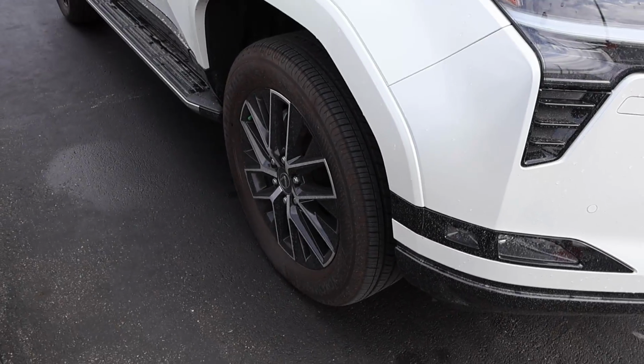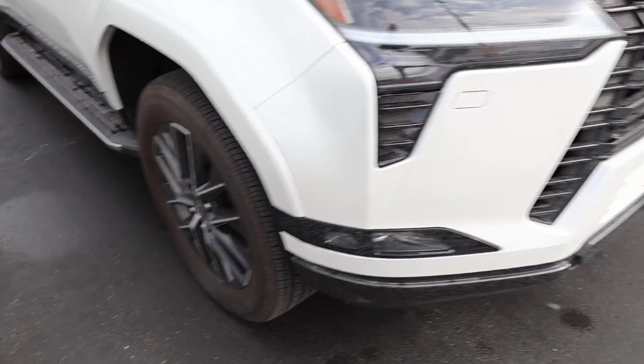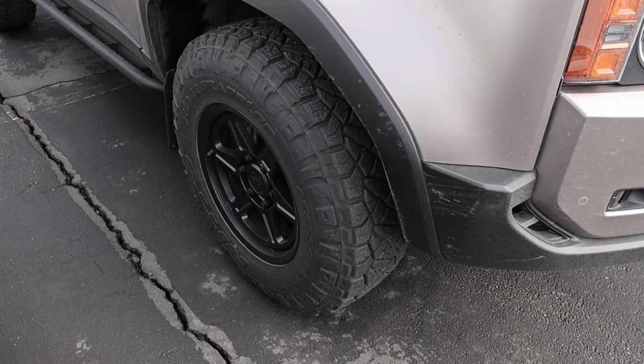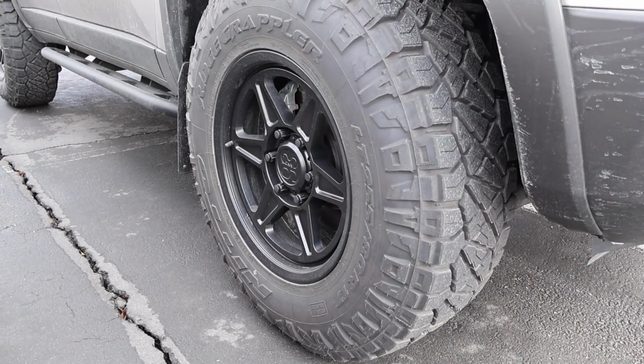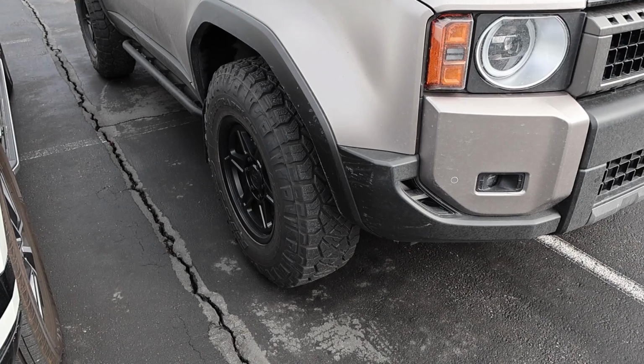The Lexus has bigger brakes, so 18-inch wheels are what you're going to see on the GXs. And then with the Land Cruiser, it has smaller brakes like the 4Runner, and so you can fit 17s. I actually have 17-inch wheels on my Land Cruiser aftermarket. Now when it comes to tire sizing, you can fit about the same size of tire on all of them.